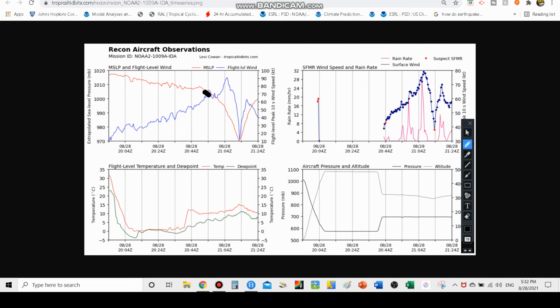So the fact that we saw those drops, those peaks happen at the same time, that means that is the eye, and the closer the blue and the red are together right there, the better the eye is most likely. And of course, this is probably when they flew through the eye wall. But again, 80 knots, I'm sure it's stronger than that. They still got to make a couple more passes. Their flight just started recently.